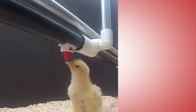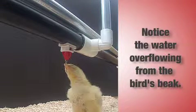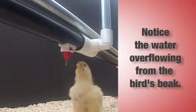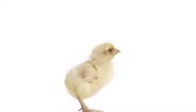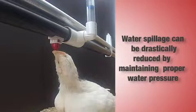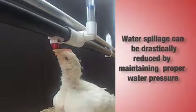Producers must understand one critical watering principle. Water spillage always takes place when more water is discharged from the drinker than can be retained in the bird's beak. A day-old chick size limits the amount of water that it can retain in its beak during the drinking process. As birds grow, their beaks grow and producers can increase the water pressure and drinker discharge. As long as the water pressure is maintained correctly, the bird will be able to consume most or all of the water that is discharged.